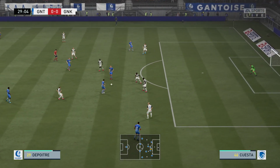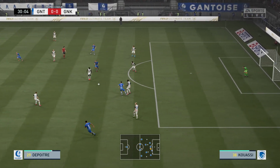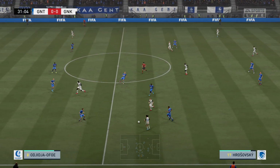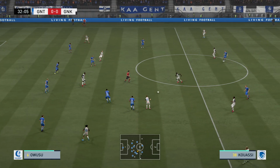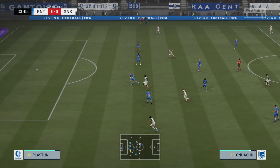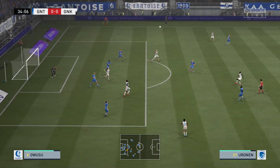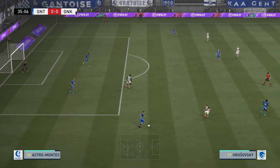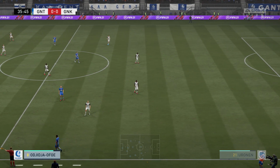Yaremchuk. Depoitre. And he read it well defensively. Patrick Hroszowski. Bongonda with it. Kouassi. Hroszowski with it. Cuts it back. Castro Montes. And it crossed the touchline, so a throw in here.